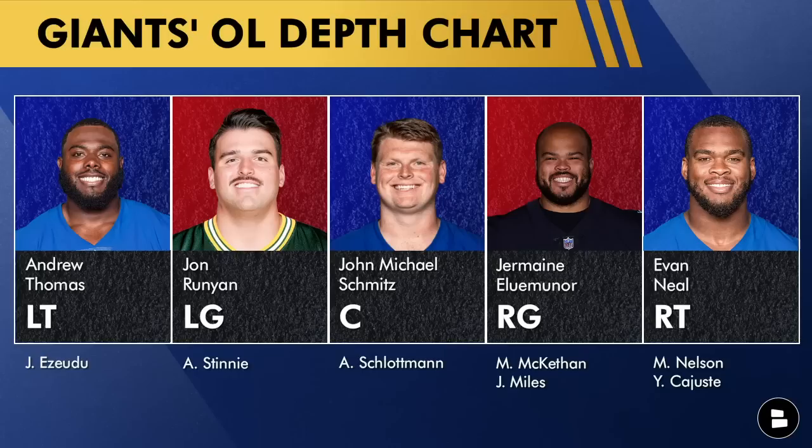But the thing I love about Eluemunor, and we've talked about this for months, is his ability to play multiple positions. He's played right guard, he's played left guard, and he had his best year of his career this past year with Las Vegas and Kolton Miller at that right tackle spot. Haynes in round 2 would be a great, great pick. Maybe not sexy, but sexy doesn't win in this league. Maulers in the trenches do.